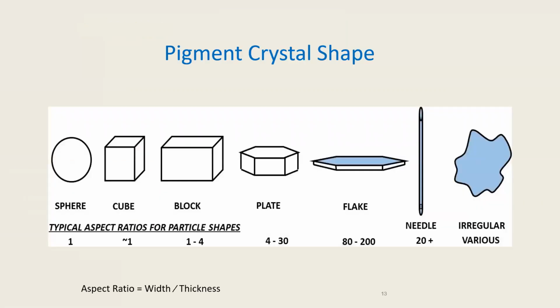Pigment crystals and shape. This is probably one of the key areas when it comes to dispersing a pigment. The shape and the size are key in determining what kind of a formulation is required for that pigment chemistry. Obviously, you can see the different shapes will have different surface areas. The parameter that is important is the aspect ratio, which is going to be the widest width of that particular particle divided by the thickness of the particle.